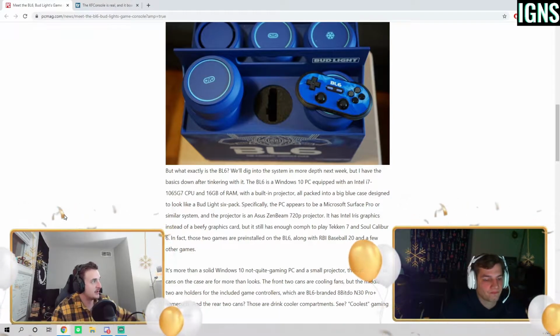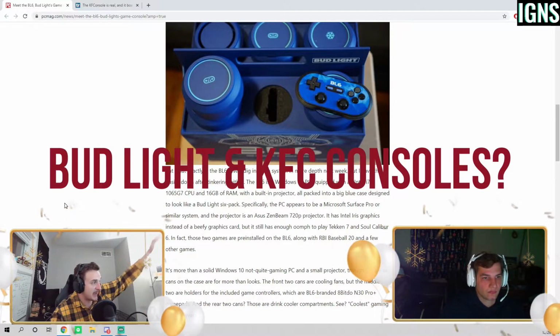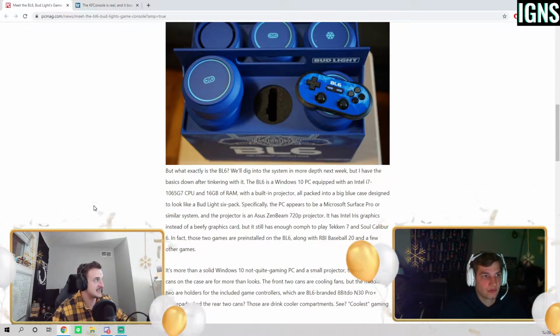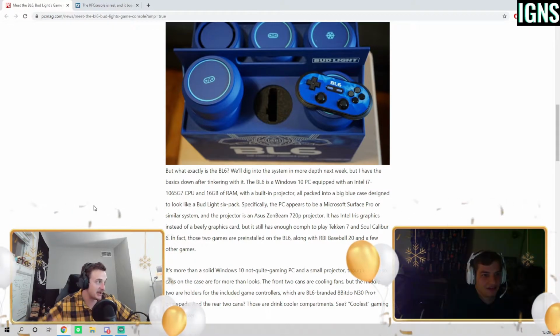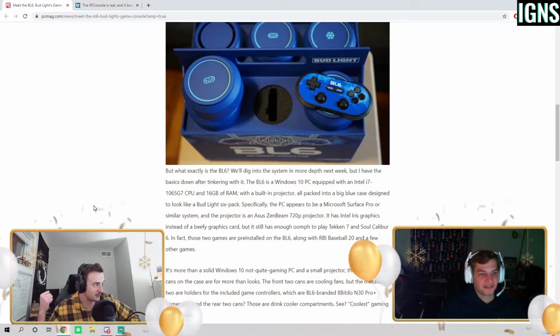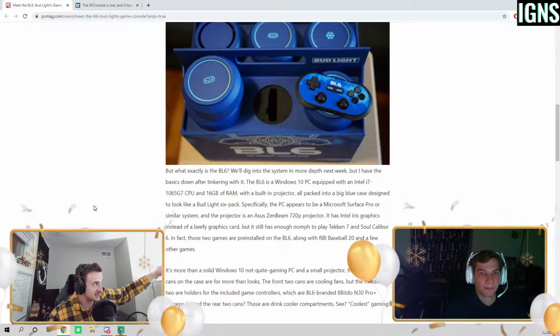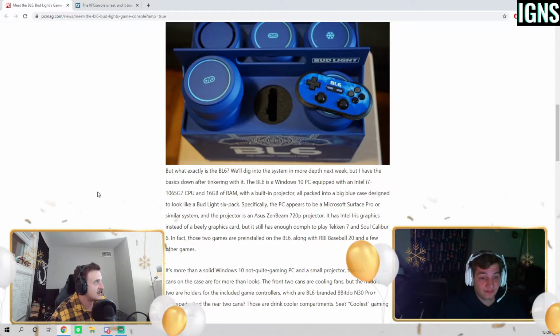The one thing I really wanted to highlight, the biggest thing with this Bud Light one, is the specs that it's packing. This thing is kind of legit, bro. It's got an Intel i7, better than my roommate's computer's processor. Legitimately, it's got more RAM than his PC too. It's got 16 gigabytes of RAM. That's more RAM than my last PC.